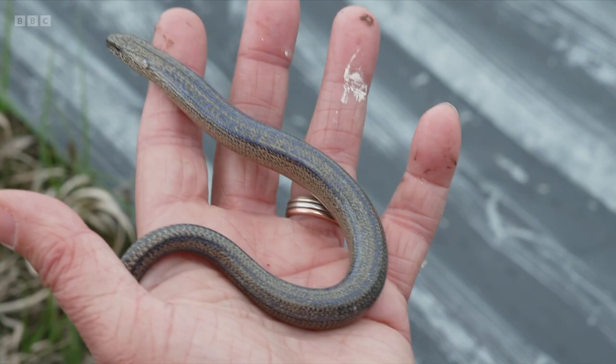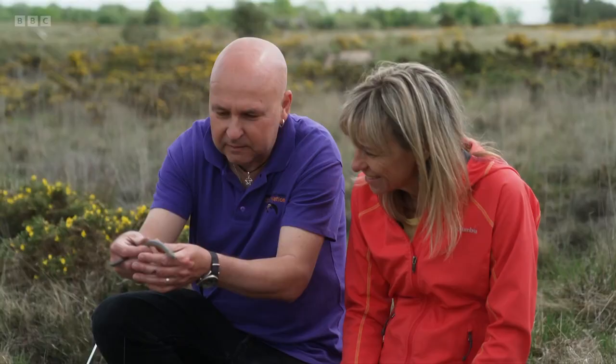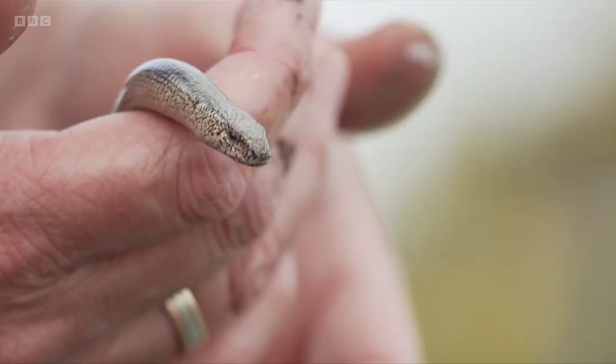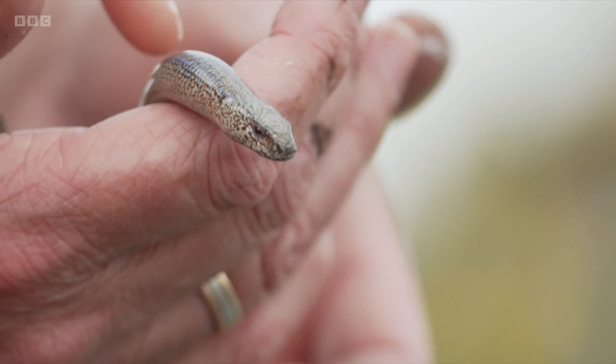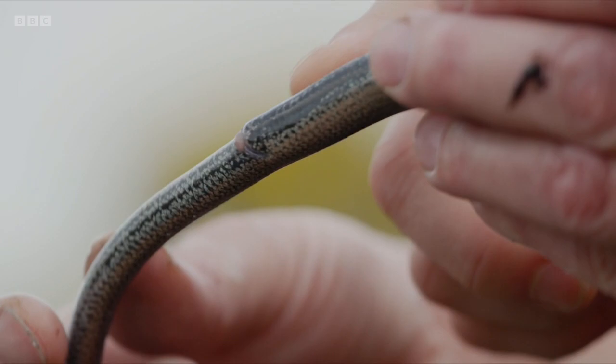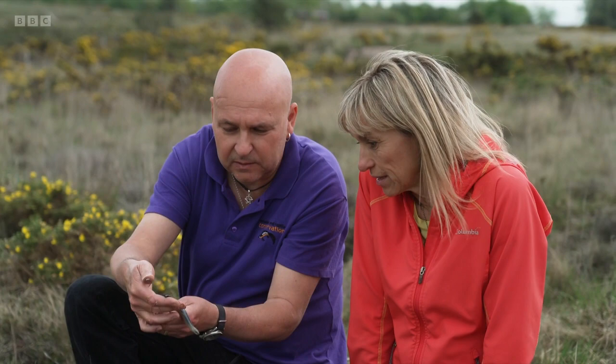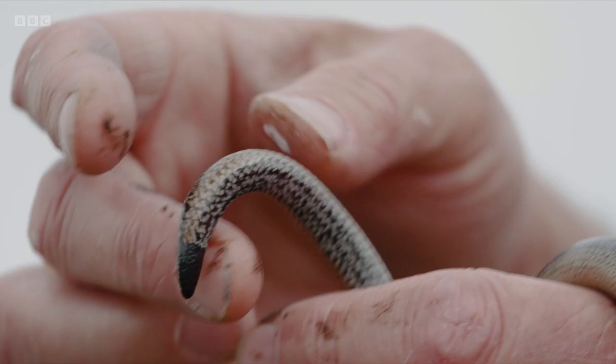I think they're really underrated because they're considered common. They turn up in gardens a lot, compost heaps. They're often mistaken for snakes, but it's a legless lizard. One of their defence mechanisms is the ability to drop their tails. The predator goes for the moving piece of tail that falls off, and the slow worm lives. This one has lost its tail in the past. You can see that healed over end to it, that black tip. So at one point, the tail would have been a lot longer than that.